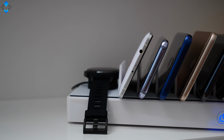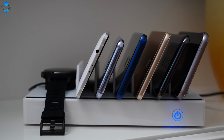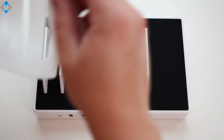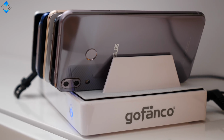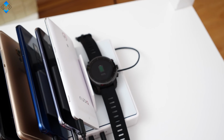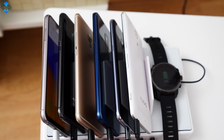There is also a smart flow charging technology that assures the best charging speeds and safety. I also like the fact that the charging station comes with 2 silicone pads, so you can change the look from white to black in just a second. I've been using the Gofanco charging station for more than a month and it's been working absolutely fine.